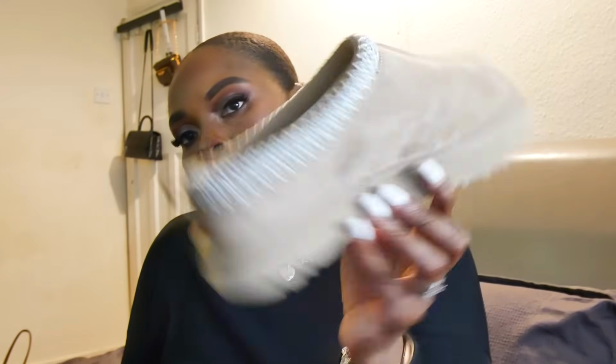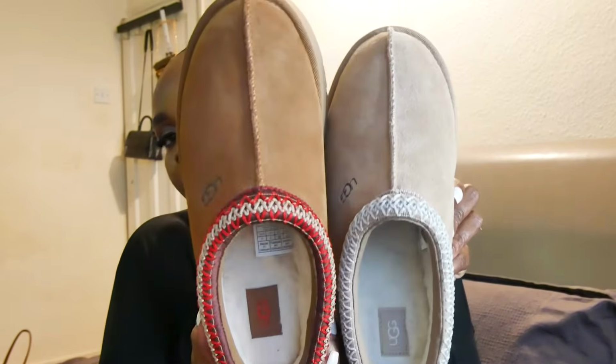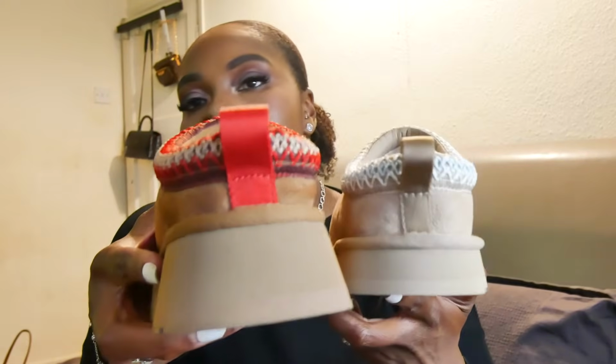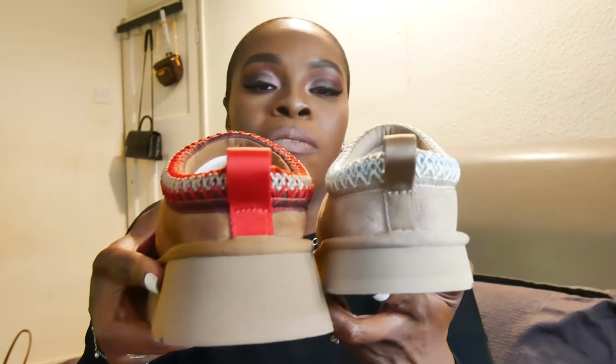So this is what they look like together. This is the kids one, and this is the women's one. Now they are the same size. They are the same size, but obviously the heel is significantly different. I'm gonna try and line them up. There you go.